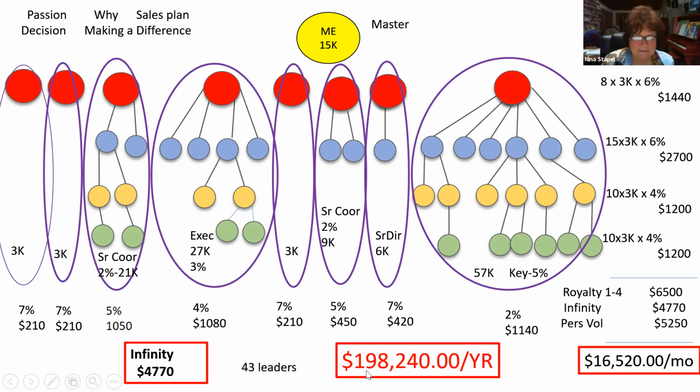Nina, do you want to, and forgive me, slap me later, do you want to address compression? You mean that if this person here decides, say that these are all customers, and the green in the bottom becomes the director, that director actually moves up to the red. Does everybody understand that?